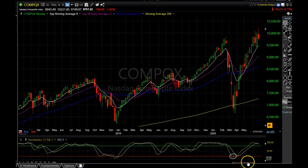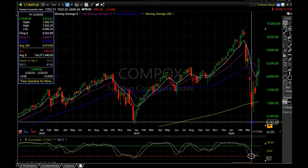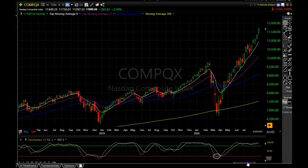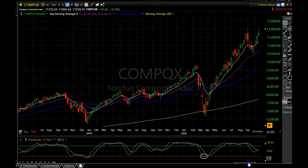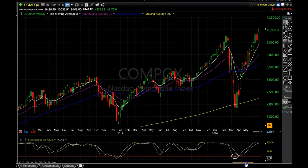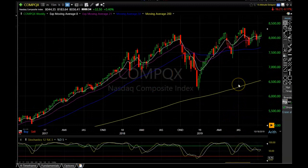Now, of course, during the COVID collapse, it happened so quickly, and it was such a deep breakdown into that oversold area, within probably just the next week, certainly into the second week, we were already making new higher highs on the Nasdaq Composite. Now, I'm not saying we're going to get this kind of a bounce right now. Obviously, there was a lot of stimulus involved, a lot of the Fed's handiwork was involved in this run up. But I just wanted to make a point that when we get down to these oversold territories, it's usually the time of most pessimism, but it's usually a great buying opportunity.